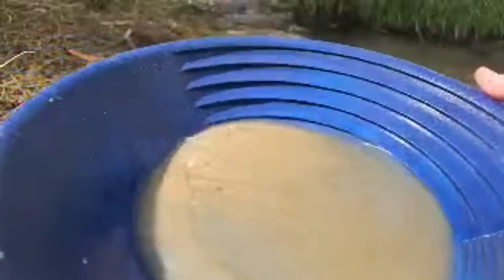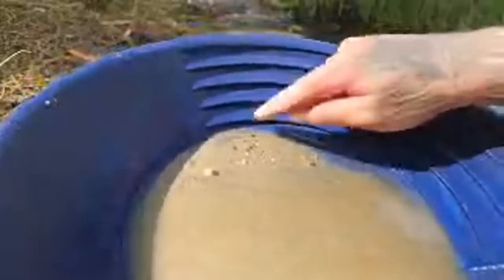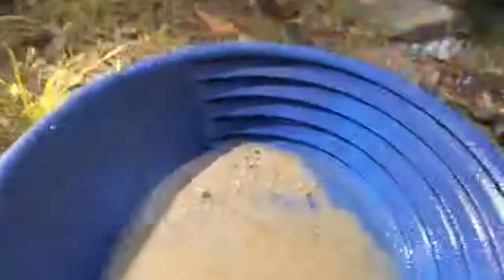All right, this is going to be a good one. It was just the amount of clay that was in that. Yo, look at the pile up the top. We haven't even started washing it back yet.